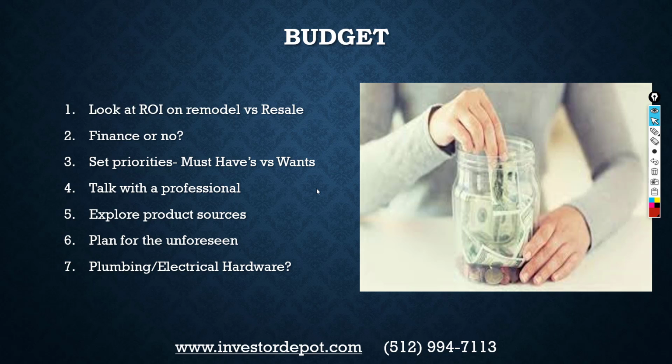Budget. Look at the ROI on your remodel versus resale. Again, not as important if I'm going to be staying in the house a long time myself. Do you want to finance any of this or not? We actually offer financing at Investor Depot for a period of time. You can get 0% interest, which is basically free money. So that's something you may want to take advantage of.